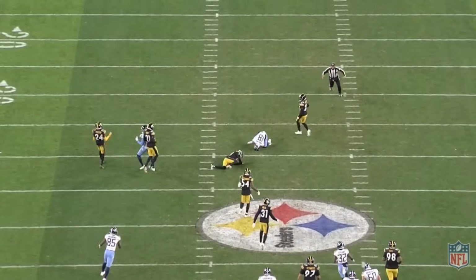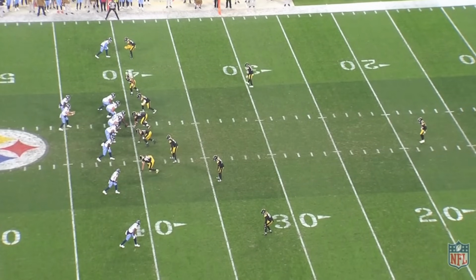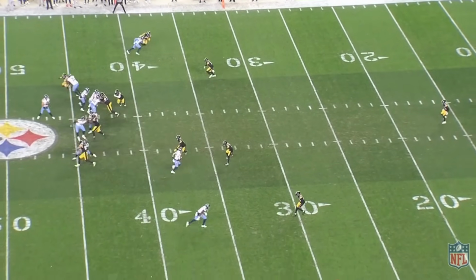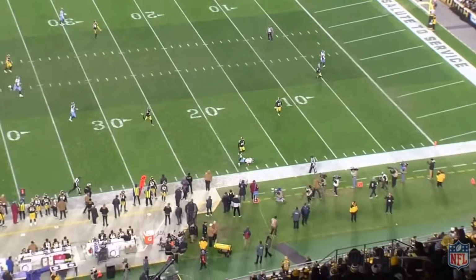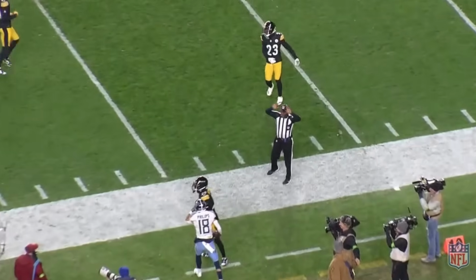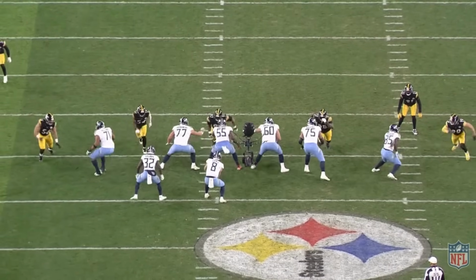Right on him. That's a big chunk. Let's go. Keep this little 2-minute drive series going. Another chunk again to the slot. 18 doing work on what I'm going to call a sail or a little Seattle route. Post corner, essentially. Again, really nice throw. Big time hookup. Seems like those guys are playing a little bit of buddy ball.